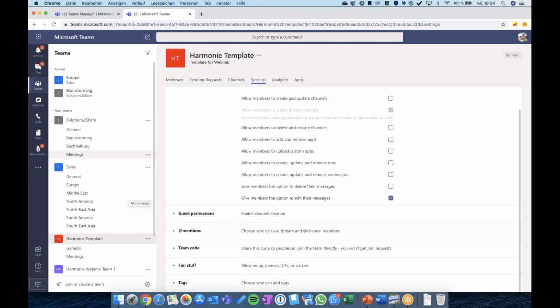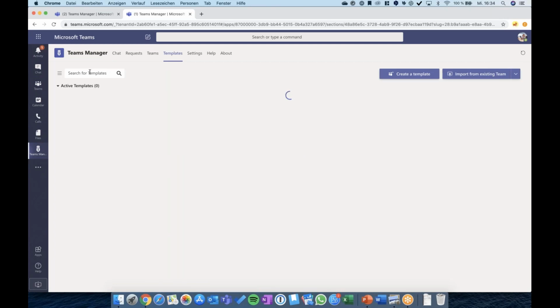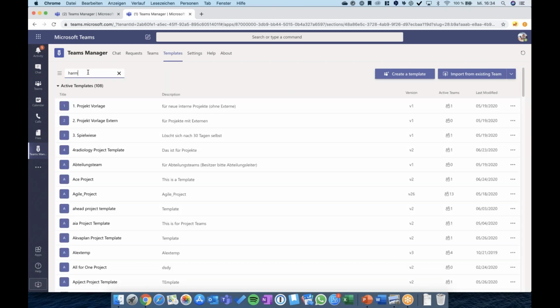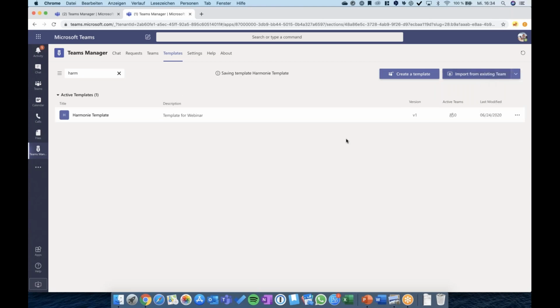And when you're ready, you can go back to the Teams manager, go to the templates tab, search your template, and you can say here, save the template. And now the Harmony template is saved directly to the Teams manager. And after a few seconds, you can create a new team based on that Harmony template. So templating is very, very easy.